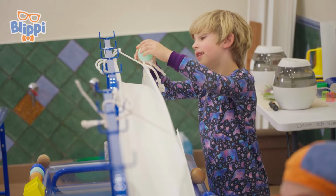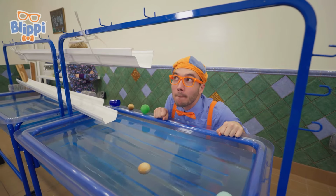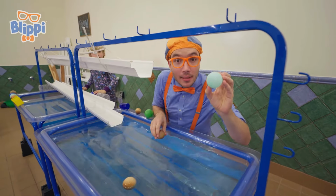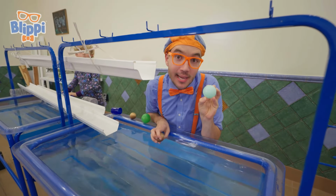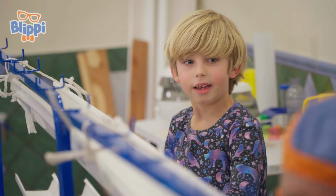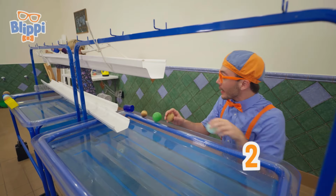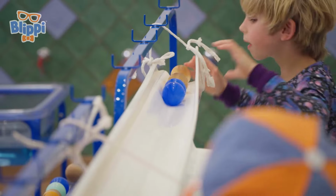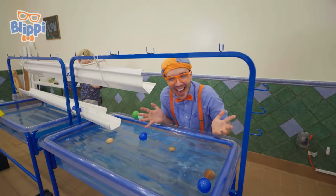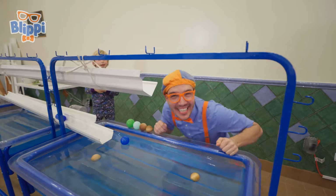Let's try it again! Woo! Here we go. Whoa! Do you see that? The plastic balls make a really small splash. But the wooden ones are heavy and make a really huge splash. Hey, Blippi, let's try two of these and two of these. Okay, I'm gonna try two plastic and two wooden. Wow, that was awesome. Ooh, let's keep exploring, come on.